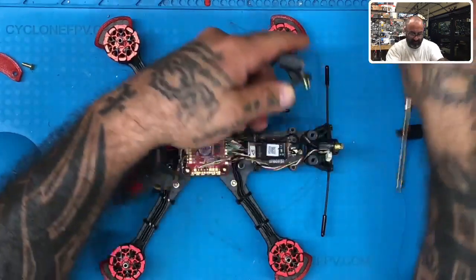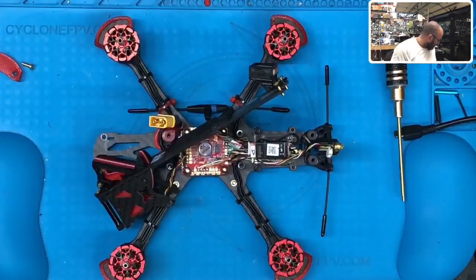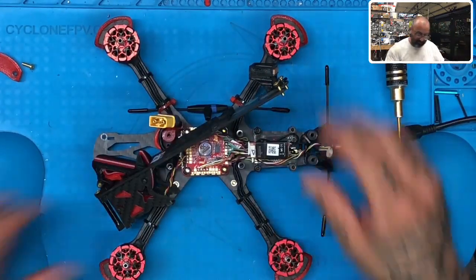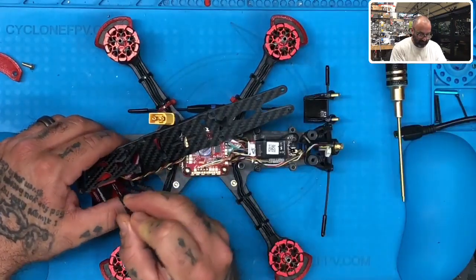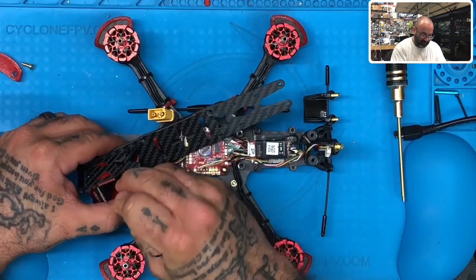All right, now we're in. First, this is cut. That doesn't look good. I don't know why that zip tie would be cut. And let's go ahead and disconnect the camera, shall we?